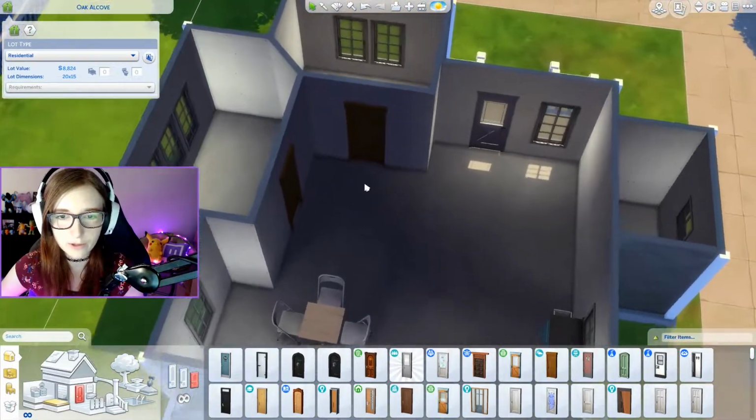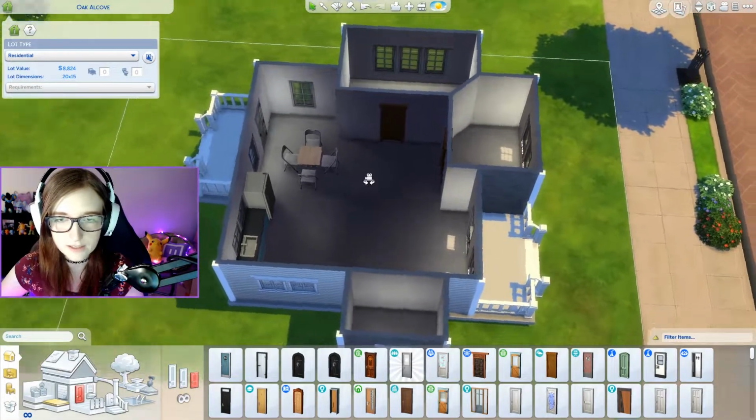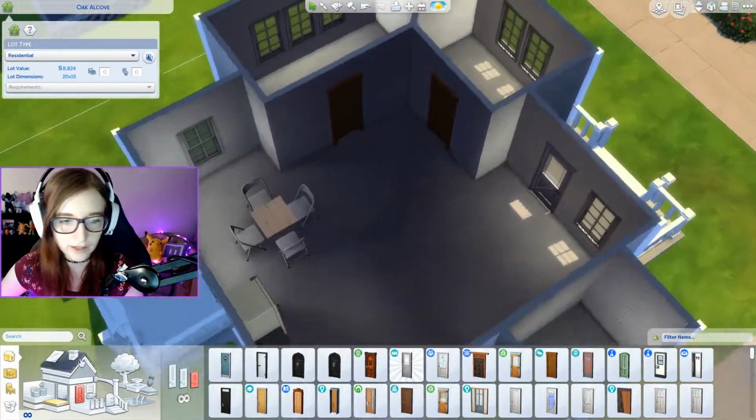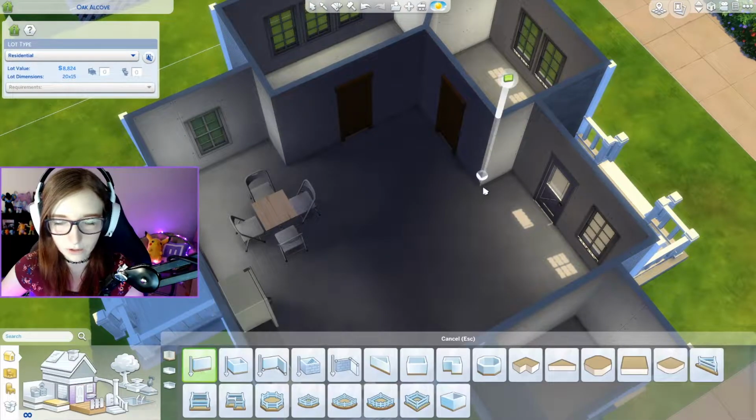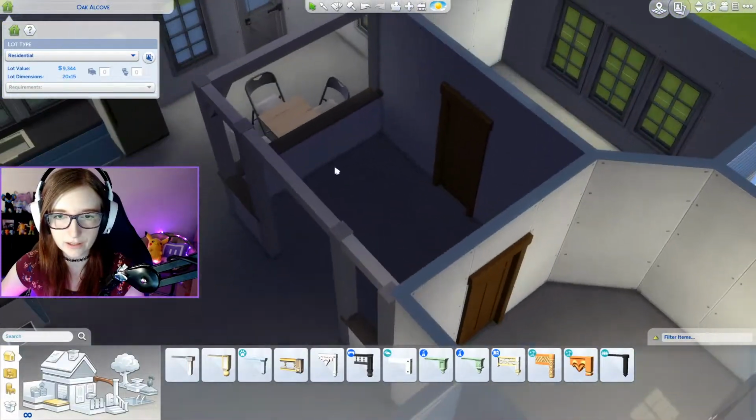The more I look at it, the more I think that this whole area right here is a massive waste of space. Because, like, what am I gonna put here? Probably nothing. I would probably end up making this into a hallway or something. I'd probably end up doing something like this, and then we could put a computer desk in here.